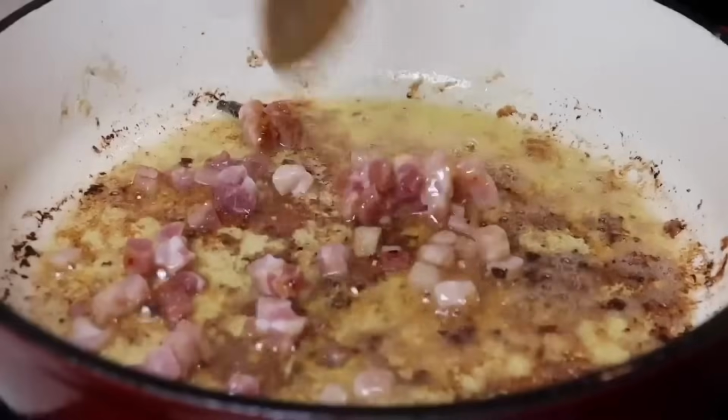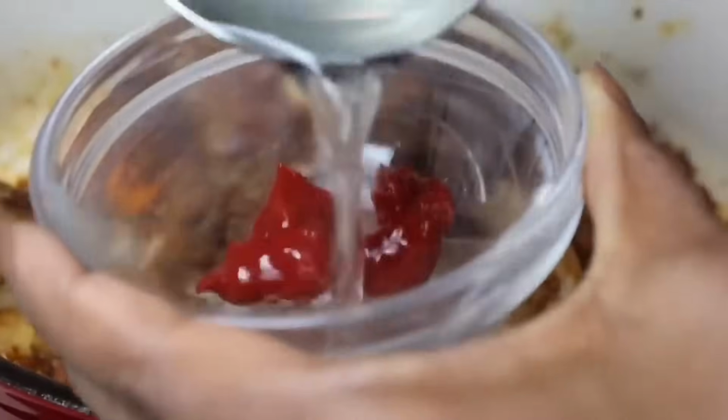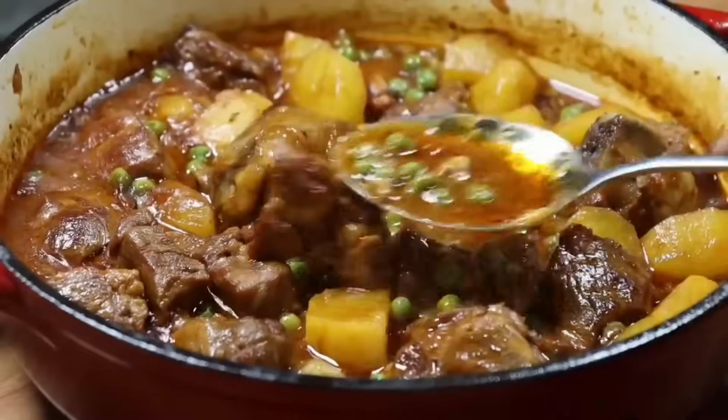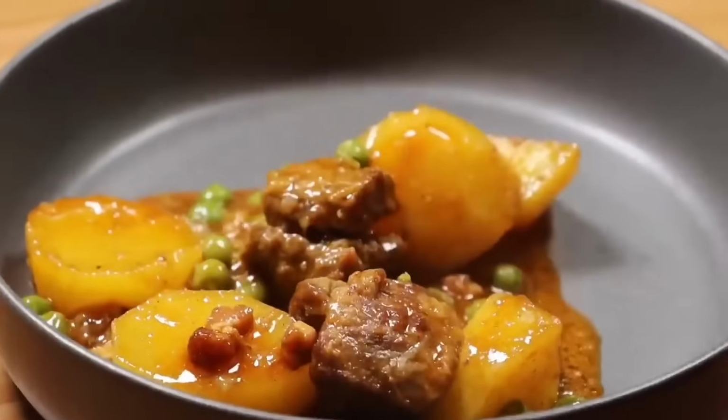This is a dish that's guaranteed to warm you up from the inside out on a chilly day. Not to mention, it's surprisingly easy to make. Perfect for those nights when you want a delicious meal without spending hours in the kitchen. Just maybe don't tell your grandma you added a sprinkle of your favorite hot sauce. Some traditions are best left untouched.